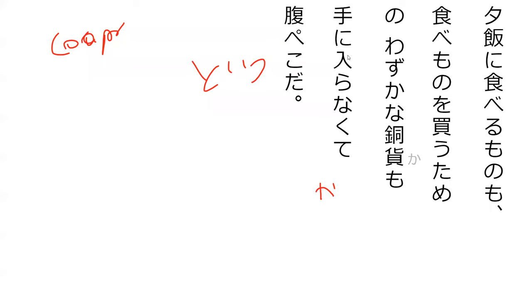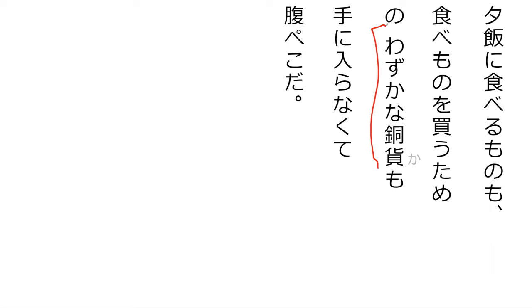Okay, so we're starting with this word. Do you happen to remember how it was pronounced? It ended with ka, and I was talking about copper coins. Do-ka. Yep, doka, perfect. Okay, here is a sentence that had doka in it. Can you read this part for me?